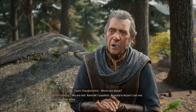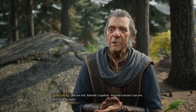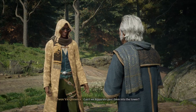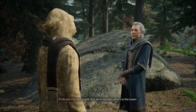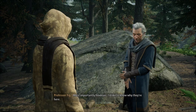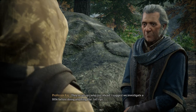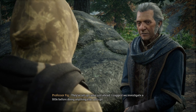We're not alone. We are not. Ranrock's loyalists. Around a dozen, I can see, but could be more. Can't we apparate past them into the tower? We could, but we've no idea what's in the tower. More importantly, however, I'd like to know why they're here. They've set up camp just ahead. I suggest we investigate a little before doing anything else. Let's go.